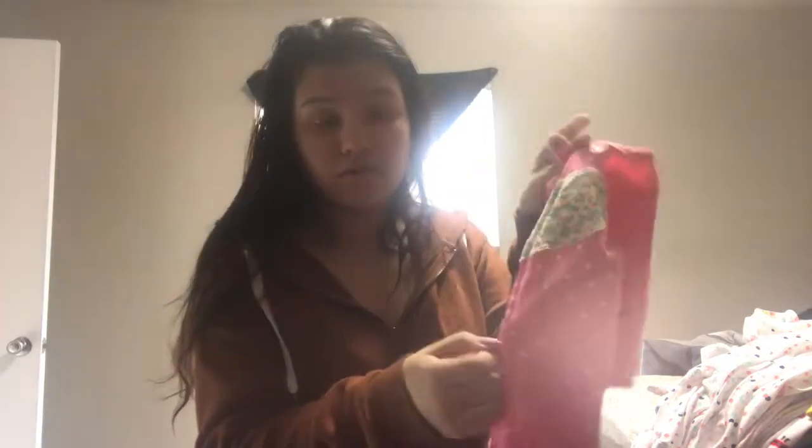The best thing about these onesies is that there's zippers. Honestly, the ones that have those buttons, those are awful, because baby's not patient enough for buttons. They're barely patient enough for zippers.